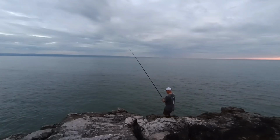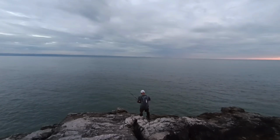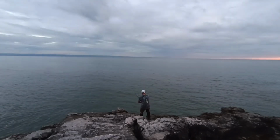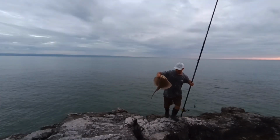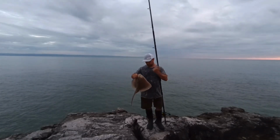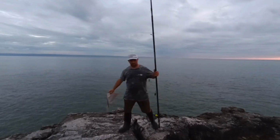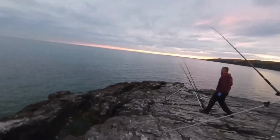Fish on again. Ray number 11, another small eyed. Yeah, rod. Oh, the other rod's going. Whew. This is tiring but fun. Probably about 4 or 5 pound. Nothing big yet, but they all count. Get into it then, mate.